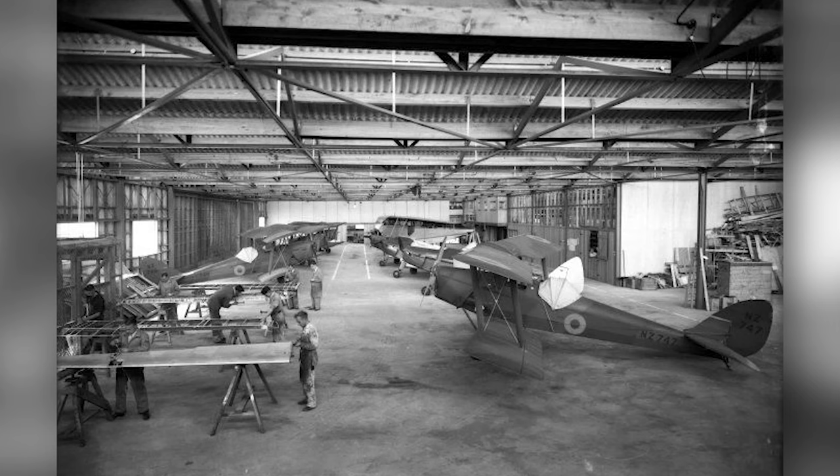When writing about an airplane named after its designer or manufacturer, we cannot bypass the history of de Havilland Canada itself.